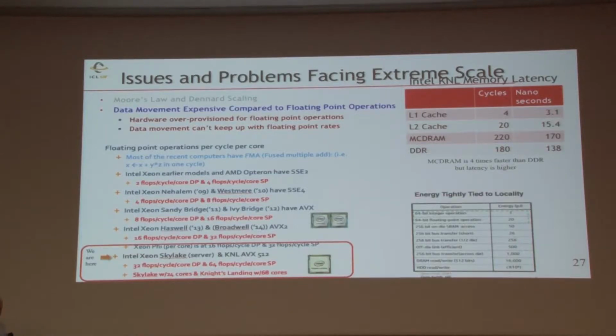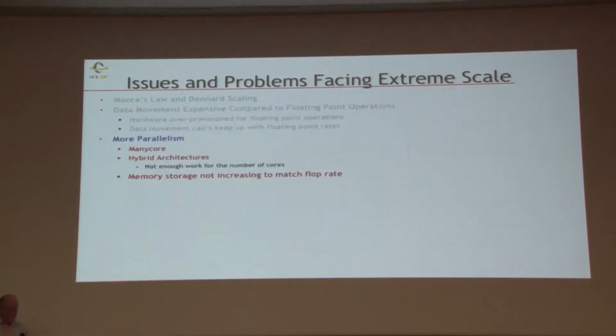And you can see that also in terms of the energy budget. The energy budget here for floating point operations is about 20 picojoules. The energy for moving data from memory is about 16,000 picojoules. So again, it's an expense that has to be paid for. Power is a big deal in terms of our computing, and we're spending a lot of that just moving data around in our systems.